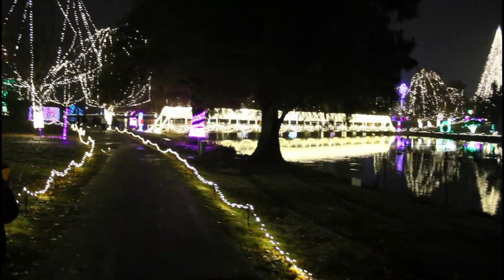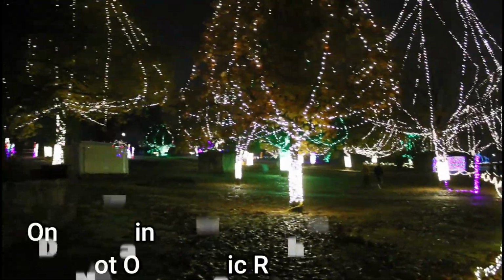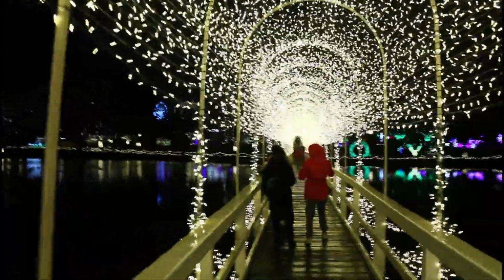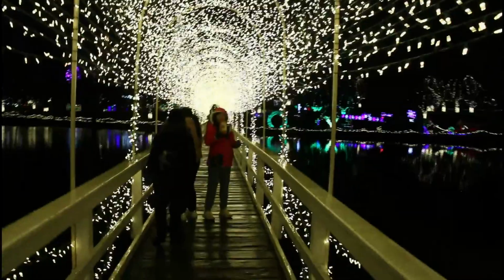We're now headed to this bridge engulfed with lights. Look at all these beautiful lights. Everything's lit up. How would you like to camp out here for a night? This is awesome. Maybe not while it's wet like it is, but it's awesome. Alright, we're now going under this light bridge. It's very cool.